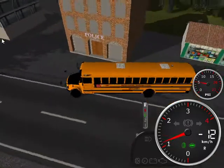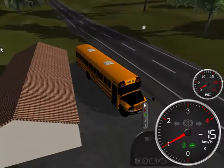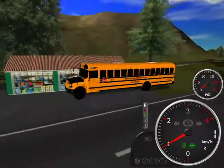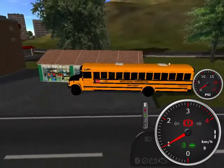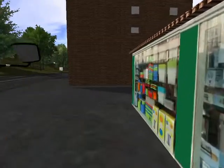Yeah, this is one of the police stations. This is actually one of the little police mini buildings. It's like a store-fied version of it. So yeah, guys, hopefully you guys enjoy this route.